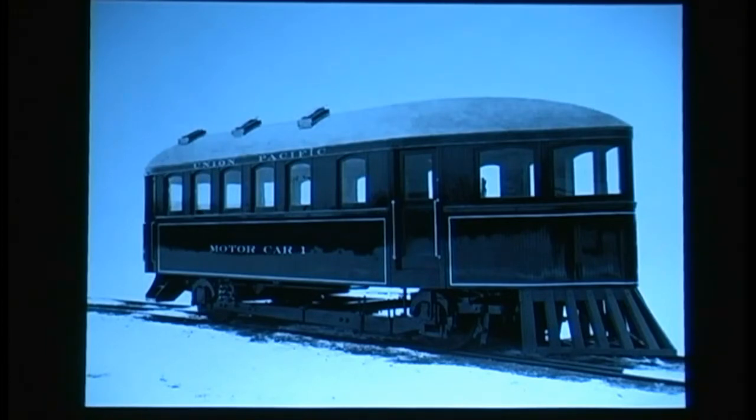And so what Harriman wanted to do was find a more economical way to operate and provide passenger service on lightly populated branch lines. He basically put heads together with McKeen and said, we need to find a technological fix for this problem. And what they came up with was this. This is motor car number 1, which was fabricated by McKeen at the Union Pacific shops in Omaha in 1904-1905. It is the prototype for what later became the McKeen motor car.